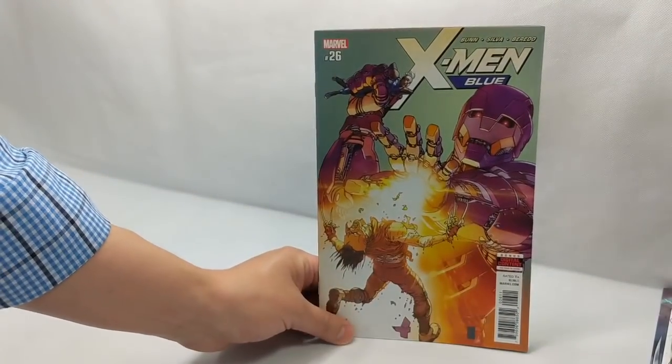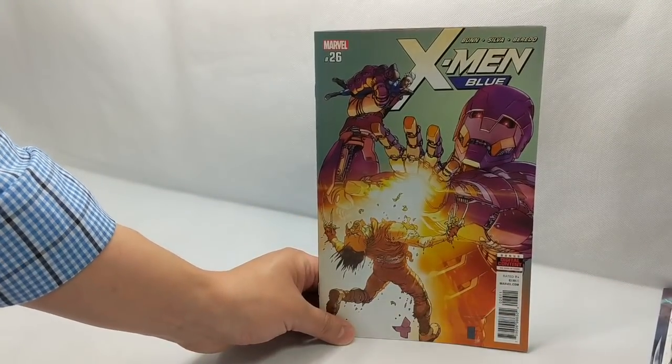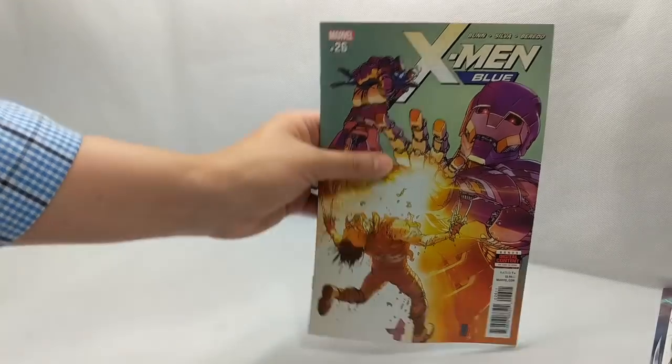Definitely a good read. Actually, a lot of the X-Men books lately have just been a lot of fun, so you really can't go wrong with them right now. Definite thumbs up for me.